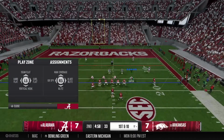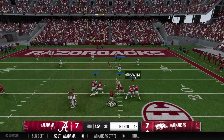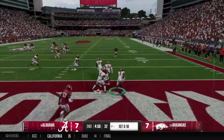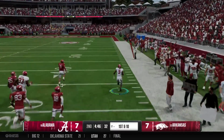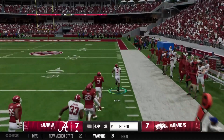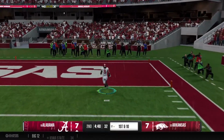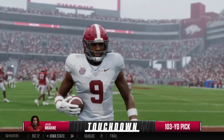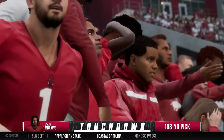The Razorbacks come to the line with a fresh set of downs. From the red zone, looking for a receiver. Fires the pass, intercepted. Taking it the other way. He's at the 40. Running inside the 20. Touchdown, Alabama! The defense puts 6 on the board with a big-time interception return.